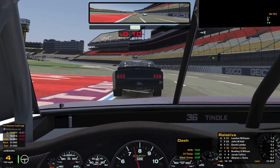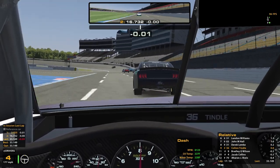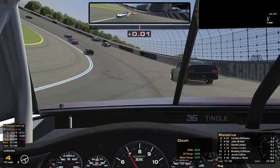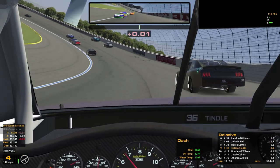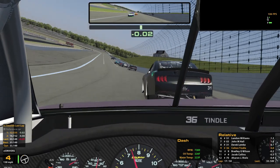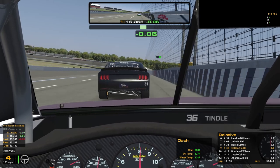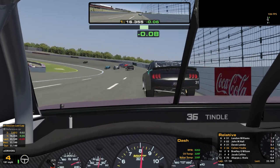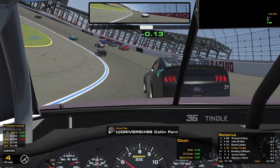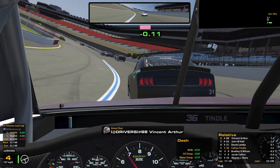One looked like you got real tight up there, trying to run higher. I think the high line's going to be more viable in 1 and 2 than it will be anywhere else. Let's see if this middle lane's got anything. Yeah, maybe. The question is, though, are we going to kill our tires doing that? Okay. That's a good question. Nice move, 51. That was sweet.